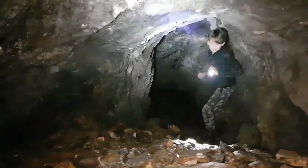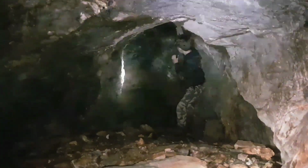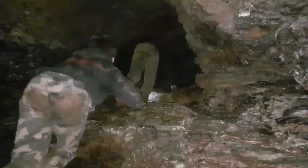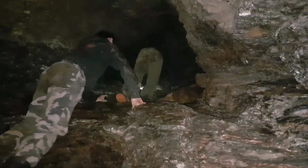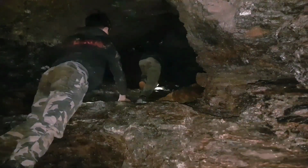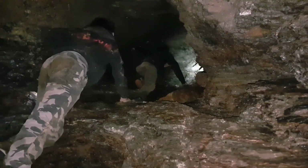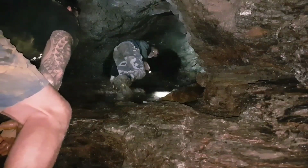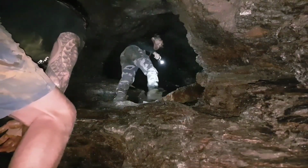So this line then, if you imagine before this cave-in from up here, this would have been all clear, this one here, all the way to the crossroads. So I guess our only option is to go up, right? Looks straight up, doesn't it? Really? Is it?